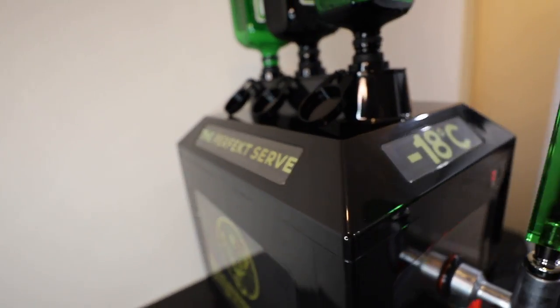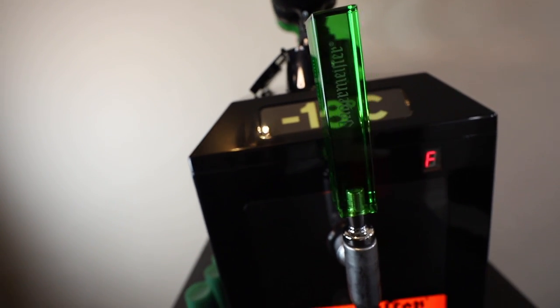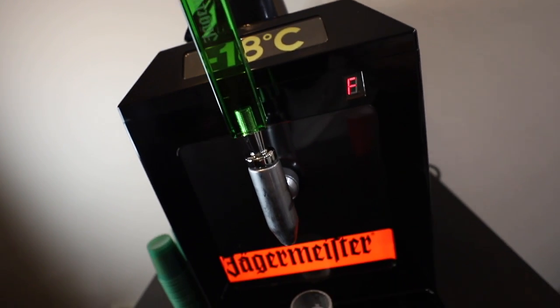There's a note in the instruction manual that says the machine will load a total of approximately 1.5 liters or about 53 ounces of Jägermeister. So needless to say, we got a lot of drinking to do. I'm really just gonna leave this whole thing kind of set up until all of my friends come down here, and then I'm gonna need your help, so you gotta come through.